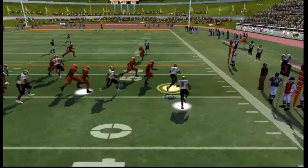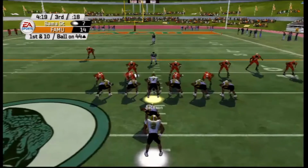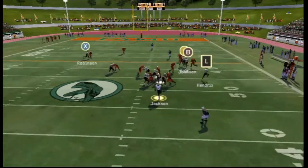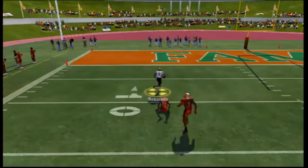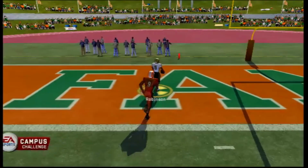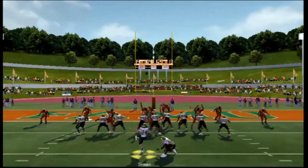We keep the option, our blanket security play. And this time Tavares makes sure he reaches the first down marker. The Hornets are still rolling on offense. Here goes Tavares rolling out to the left. He looks for A-Rob. A-Rob holds it in. Touchdown, Alabama State. Big play there as we needed to get back in this game.